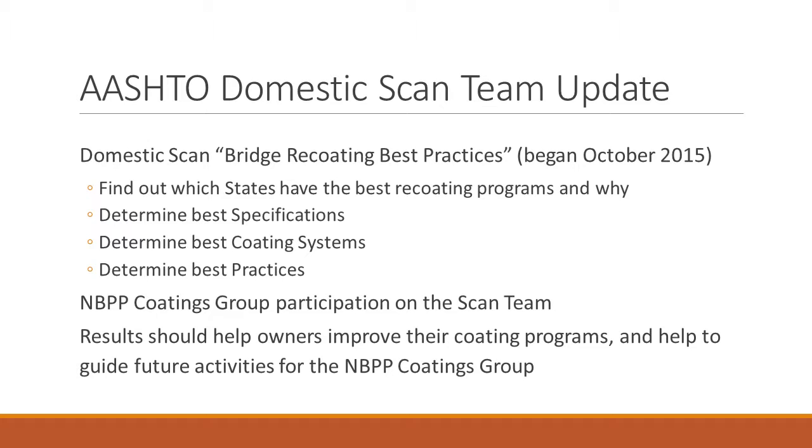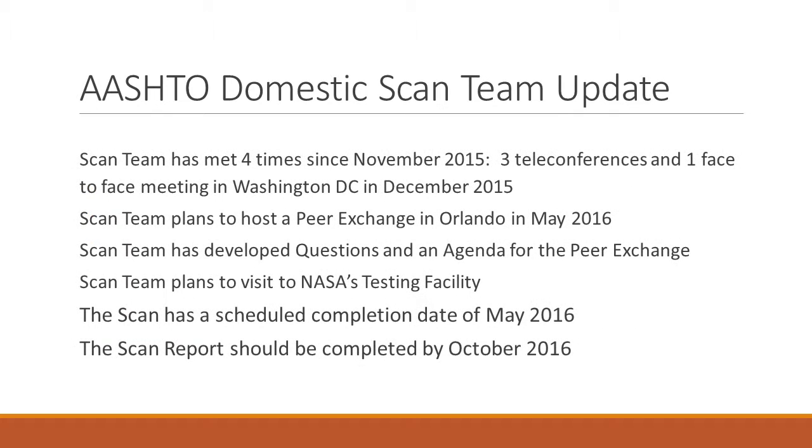And the results of this scan should help owners improve their coating programs and help guide future activities for our group. And of course, if we're going to get results, it's going to tweak what we're going to do in the future. So the scan team has met 4 times since November 2015. They've had 3 teleconferences and 1 face-to-face meeting in Washington, D.C. in December 2015. The scan team plans to host a peer exchange in Orlando in May 2016, which means I'm going to be part of it, which makes me happy, because it is my baby.